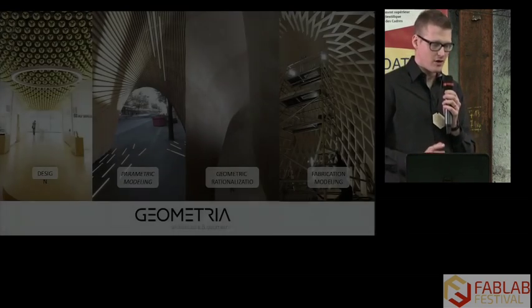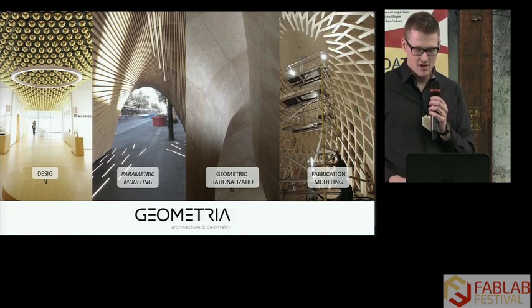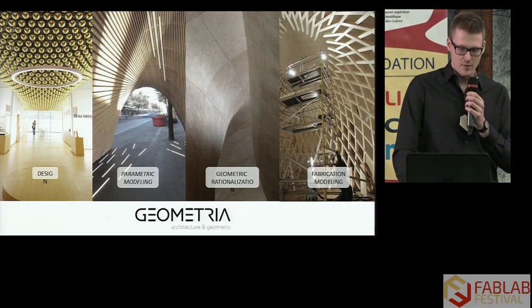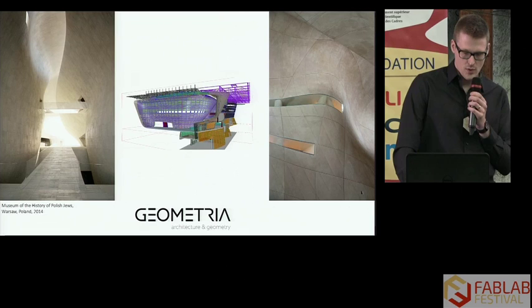It's a new company. We do design, parametric modeling, geometric rationalization, and fabrication modeling. So parametric modeling, scripting, algorithmic design. We are an architecture company, but through specializing in parametric modeling and fabrication modeling, we do a lot of consulting work for different architecture offices and engineering offices as well.